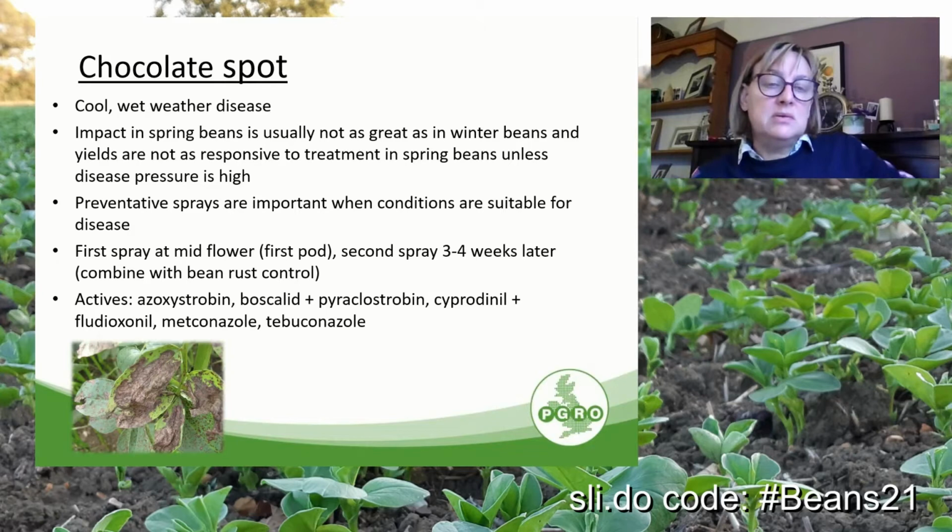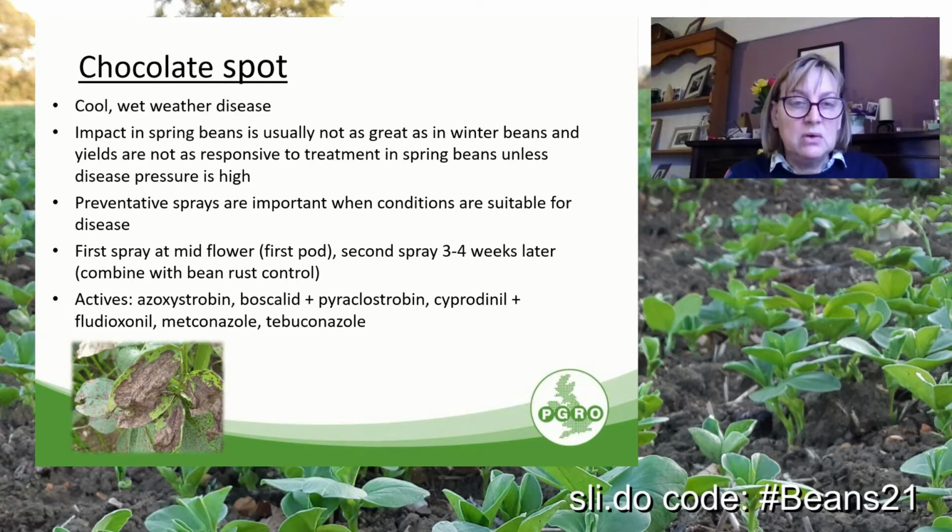But in spring beans, we usually don't see quite as much impact from the disease as we do in winter beans, although in high disease pressure, it can cause problems. And we have had a couple of years where we've had wet conditions in June, and that's led to some quite high disease pressure. And of course, it can also affect the flowers, and hence it can affect pod set. So that's really how it's affecting yield.